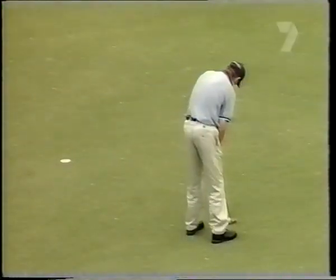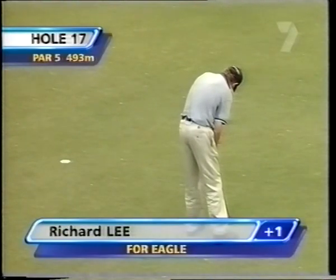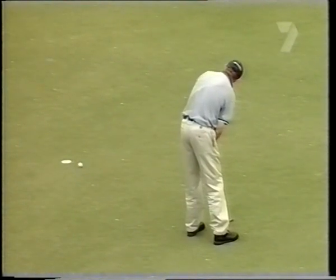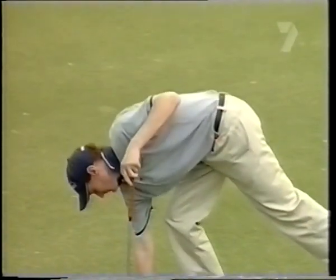Four to play. This is Richard Lee on 17, playing with Peter Lonard today. Kitty. Please. That is for an eagle. That is cruel. It is cruel.